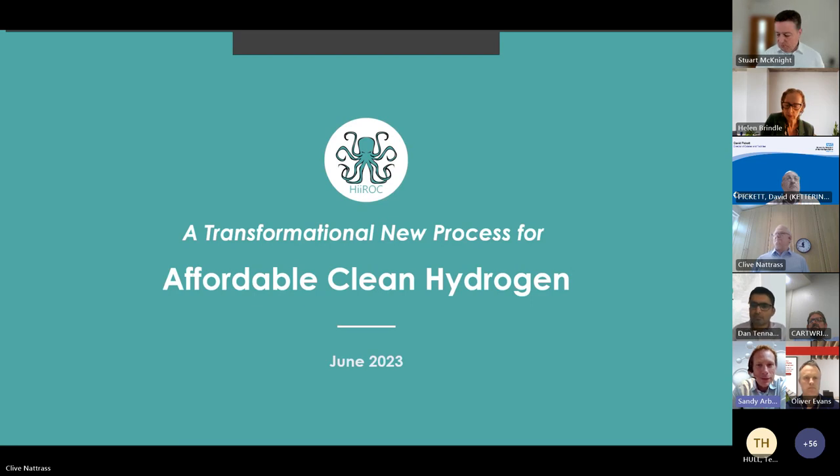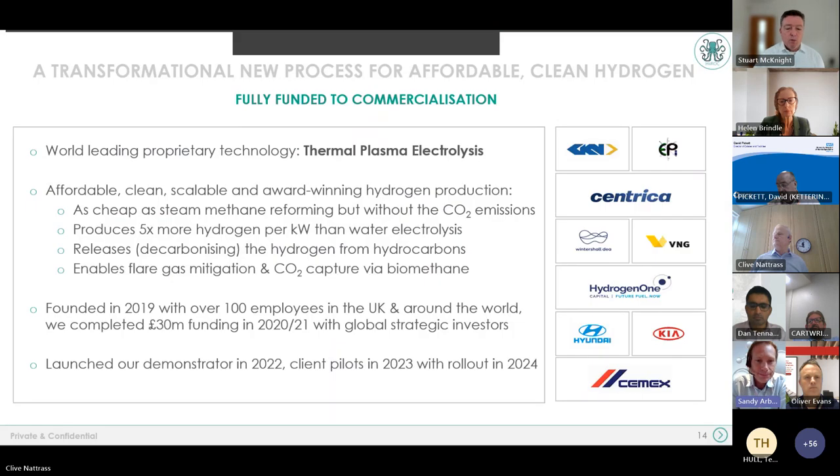And Stuart has done a fantastic job at explaining the benefits of converting hydrocarbons from any source, biomethane, natural gas, etc., to hydrogen and carbon black. Our process, the chemistry is absolutely identical. The physics is a little bit different, but all the main points that Stuart spelled out apply to us as well. Can I have the next slide, please?